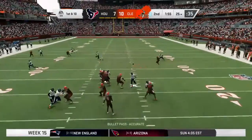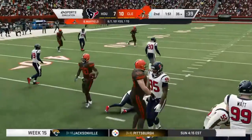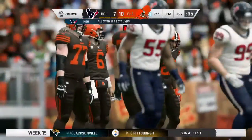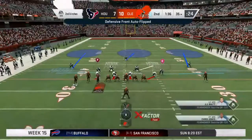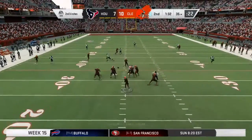I'm with you on that one. Let's just go ahead and be frank about the whole thing. The only one happy about the 3-point? The kicker. Exactly. You put it through the post. That's going to help him in contract time. But that offense, they're thinking, let's get in the end zone this time. I don't know if that helped him in contract time. You could have kicked that one through. I don't know about that.